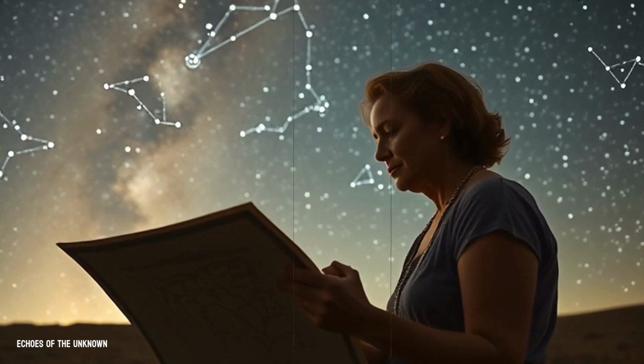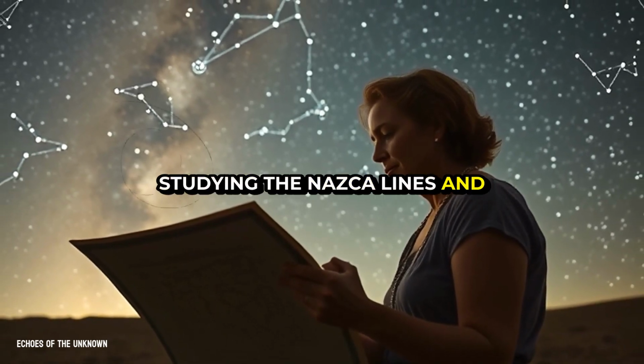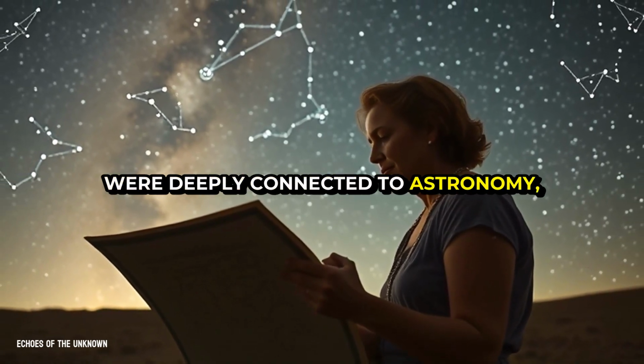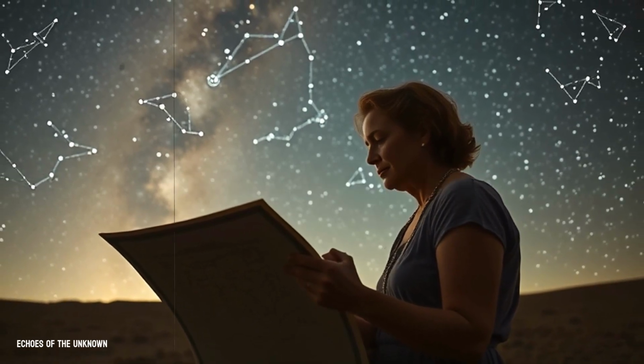cosmos. Reich dedicated her life to studying the Nazca Lines and believed that these ancient geoglyphs were deeply connected to astronomy, acting as a giant map to track celestial events.